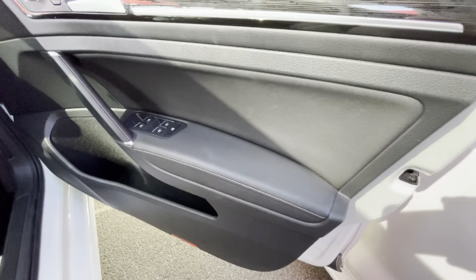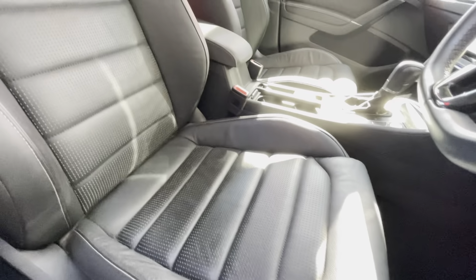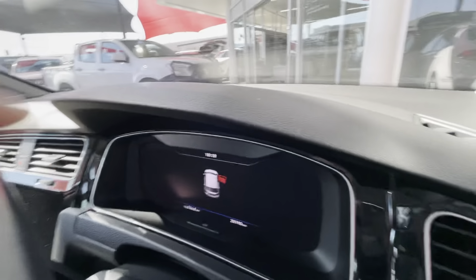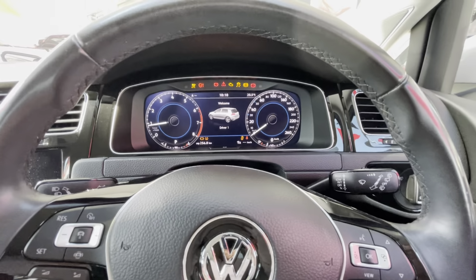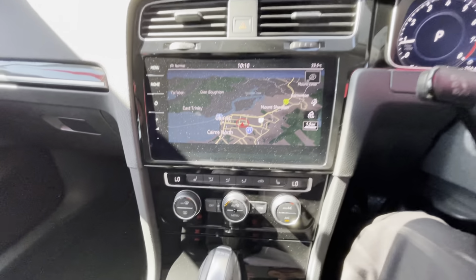Okay, getting into the main door card here. Once again, all very well looked after. Front pedals, mats, got all your seating controls through here. Up to your seat and up. Rightio, just gonna jump on in. Turn the car on. So push button start. Just turned on. Wow, that's incredible technology. I didn't know they had a bigger screen. That's cool. All that through there.